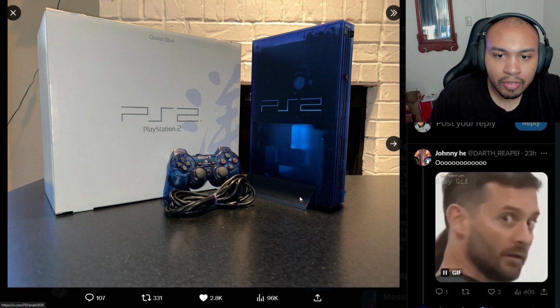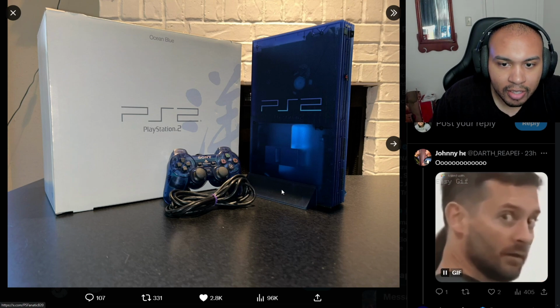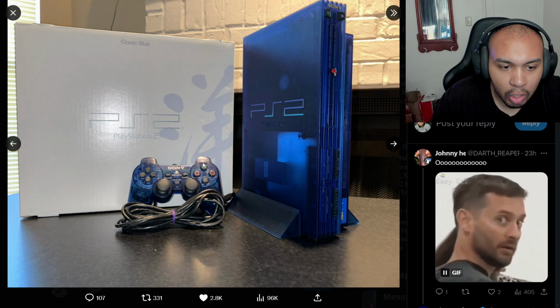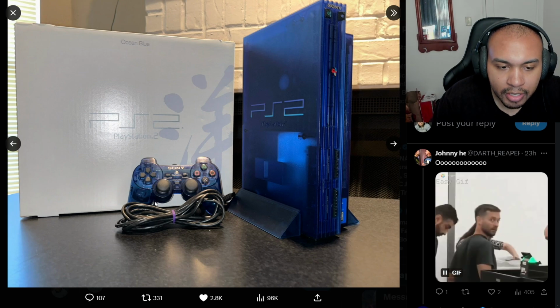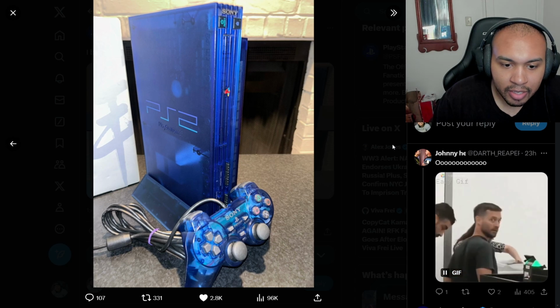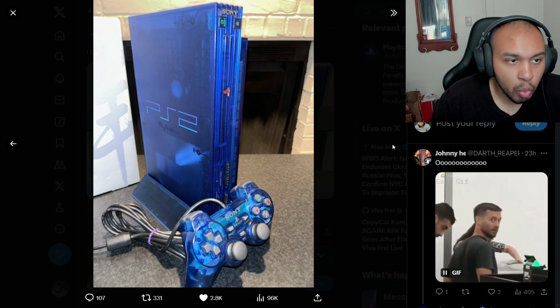But in the case with this console here, the PlayStation 2, just looking at this, it looks so beautiful. I think I did acquire an ocean blue PlayStation 2 controller at one point when I bought it on Amazon, but that thing didn't even end up working well. It was so busted, so it was a waste of money.